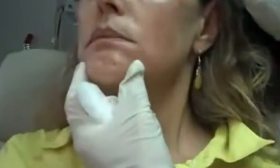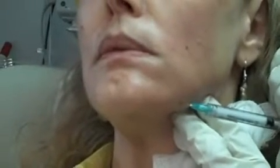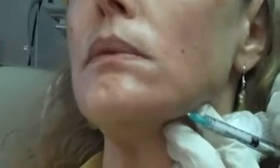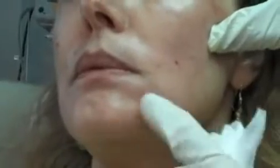Let's let some of the anesthesia go in and take a little break. Okay, now we're going to start working around the chin area. It's very important to fill in where there's been bone loss. And it actually creates an image of the jawline straightening out, because everybody collects some jowls around here. So if you see right away, we're straightening things out.